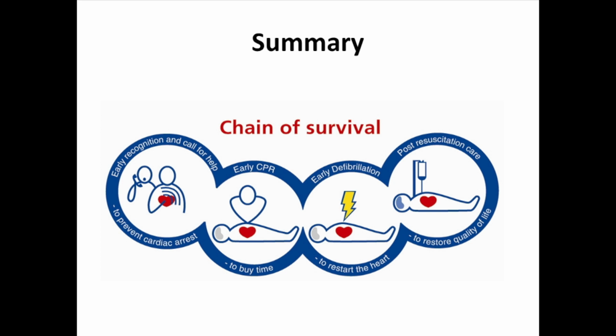In summary, in this session we've considered that early detection of deterioration is key in preventing cardiac arrest and death. Good quality CPR is fundamental to a good neurological recovery post-cardiac arrest, and early defibrillation is key to reversing shockable cardiac arrests. Optimal post-resuscitation care improves the quality of long-term survival. We look forward to seeing you on your practical session.